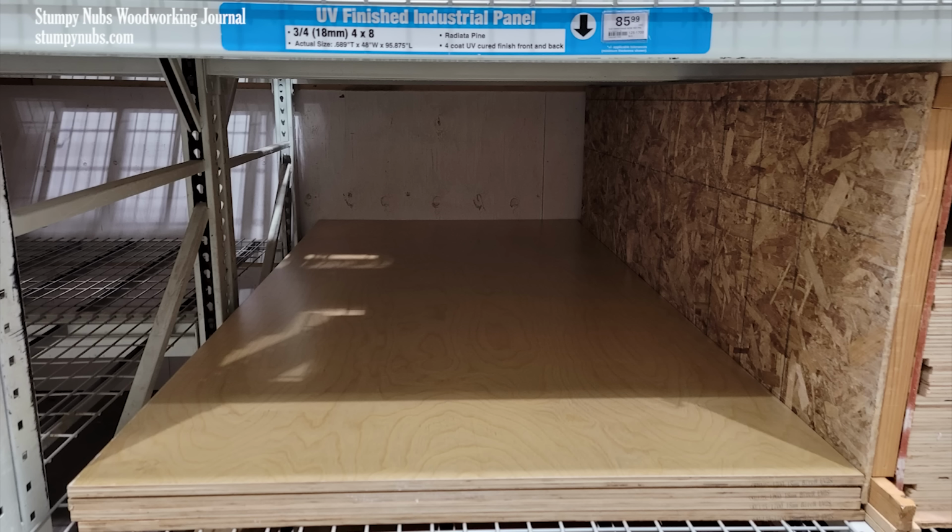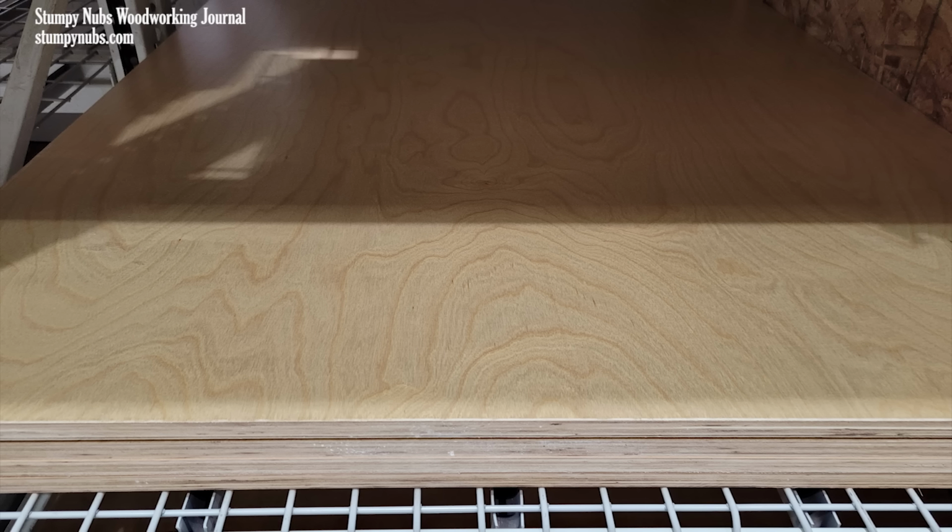Menards almost always has your standard oak, birch, and maple plywood in stock, and you can order any other species in quantities as little as a single sheet if you're willing to wait for it. They also regularly stock pre-finished birch plywood, which I love for cabinets and shop projects.